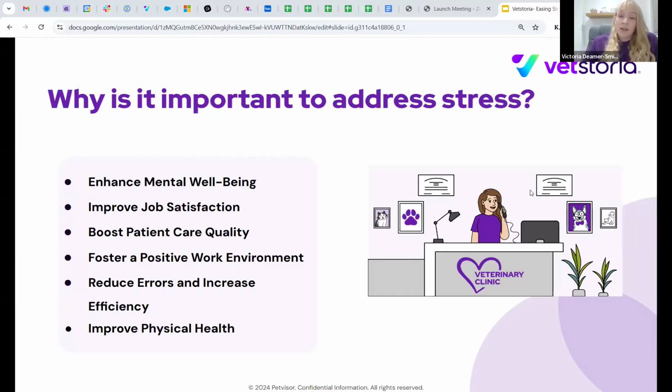Boosting patient care quality. So when we're under stress, this can, of course, impair our judgment and decision making, whilst if we address it, it helps us focus better, communicate effectively, and ultimately we want to provide optimal care and improve outcomes both for our patients and our clients.